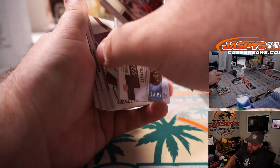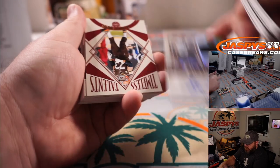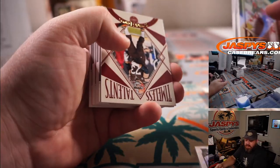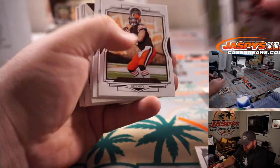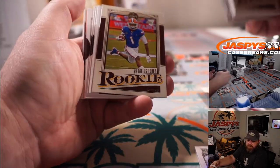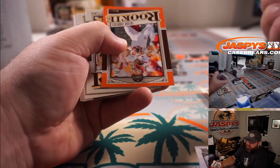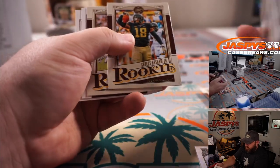Sage Surratt from Wake Forest, jersey and auto. That is for the Detroit Lions and Jerry Bennington. Trevor Lawrence for the Jaguars, Will Driggers and Kadarius Toney for the Giants, Christopher Brown. Another Trevor Lawrence. This one is an orange out of 199. Nice one for the Jaguars, Will Driggers.